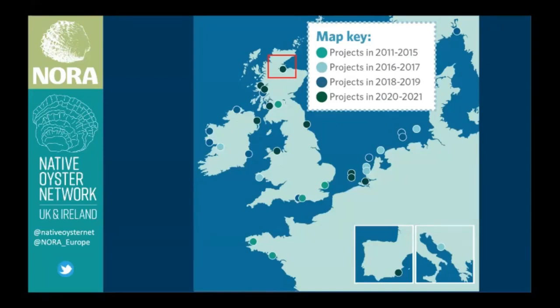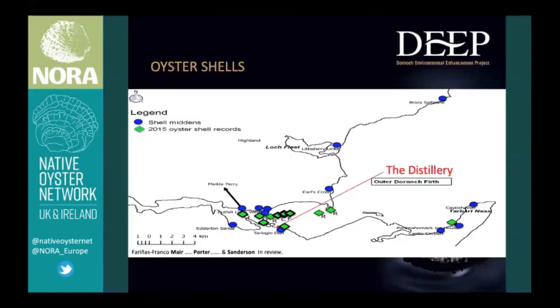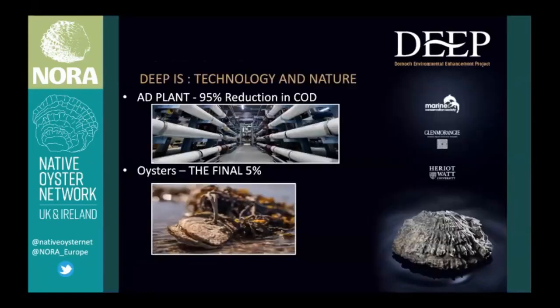So I'm going to take you to a final two-step point up to Scotland, to the DEEP project. And the DEEP project is in the Dornoch Firth, which is also home to the Glenmorangie distillery. That's the main point I want you to take away from the slide. There's a distillery there, and there used to be an awful lot of oysters, but they are not there anymore. And this project is exciting because it's a partnership between nature conservation, academia, and industry.